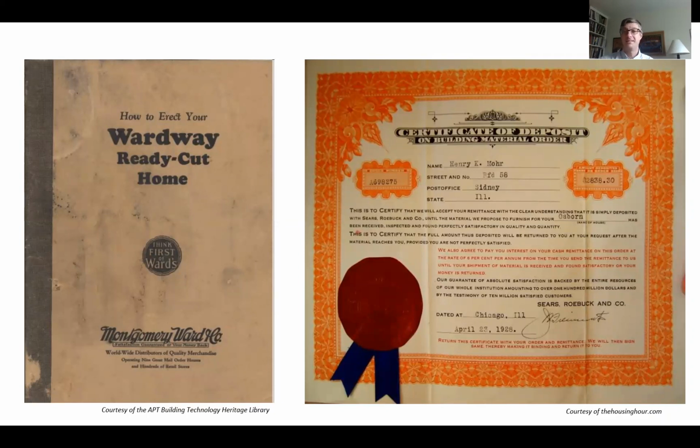Now, if you're really lucky, the owner of the property may still have documentation related to the ordering and delivery of the house, such as order forms, shipping inventories, receipts, and so on. Blueprints and construction manuals may be present. Or my favorite, which we see on the right here, is the official certificate of deposit on building materials for a kit house. This one is from Sears and Roebuck and clearly says that it is for the Osborne model in 1928. This is about as definitive as you can get.